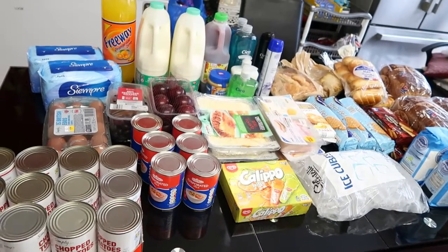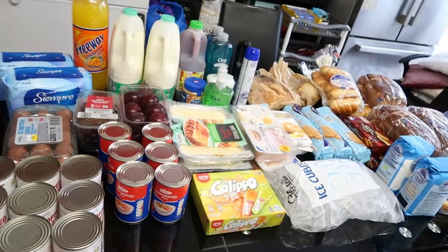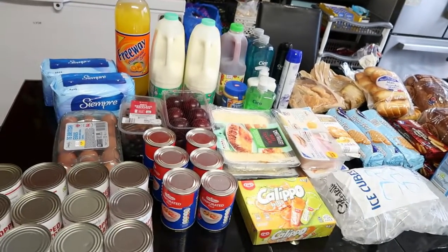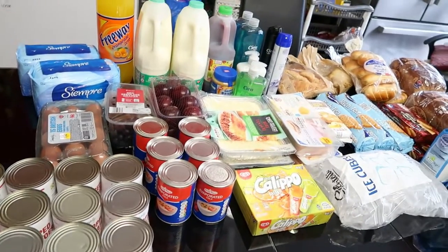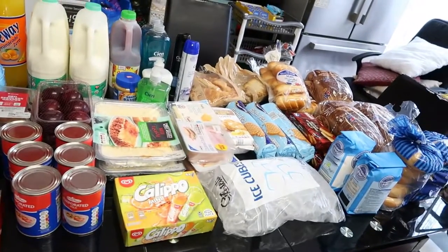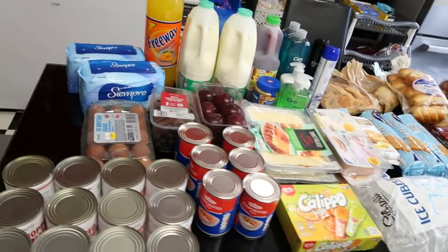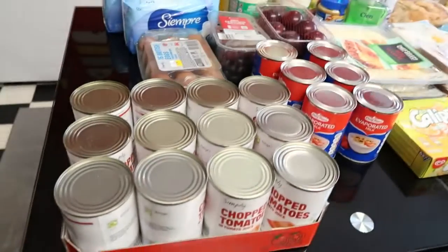So it's not a massive haul, it's just a normal haul. But you guys can see this is the only thing 50-something pounds can buy in Lidl. In those days, 54 pounds would have bought a lot of stuff in Lidl, but this is all you can buy these days. Even the table is not filled up, it's scanty. Can you guys see that? Anyway, let's start with these.